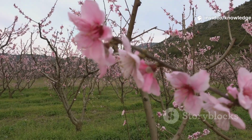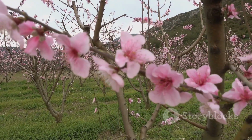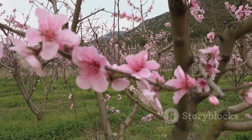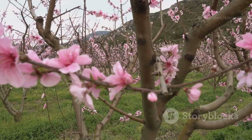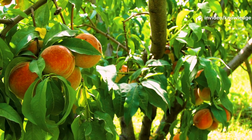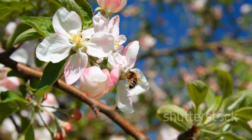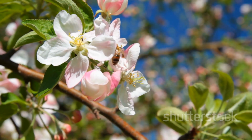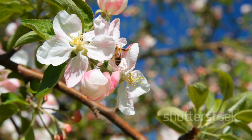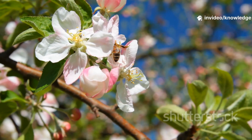Beyond their fruit, peach trees are beautiful additions to any landscape. In spring, their blossoms create a cloud of pink or white, attracting admiring glances and signaling the start of the growing season. In autumn, their leaves turn a brilliant gold, adding a splash of color to your garden as the year winds down. The flowers also attract bees and other pollinators, supporting the health of your entire garden ecosystem. By planting a peach tree, you're not just growing fruit, you're helping pollinators thrive.